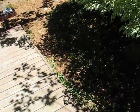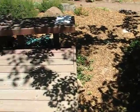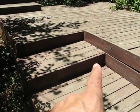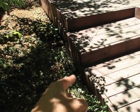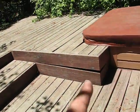So this is one of the decks, and yeah, that whole piece slopes down that way. It looks like it's sank into the ground over here. We definitely have that problem there.